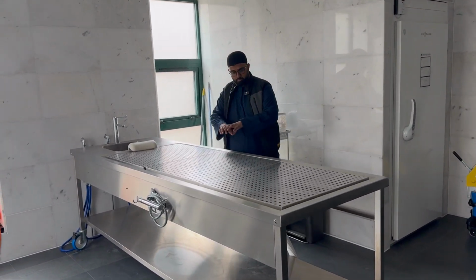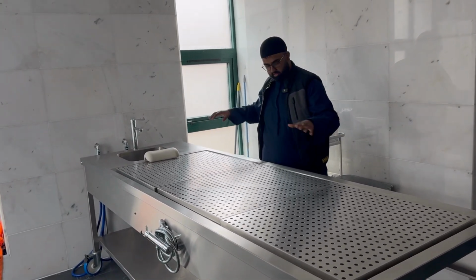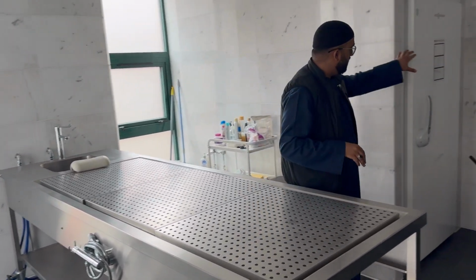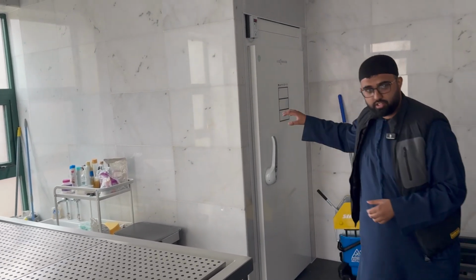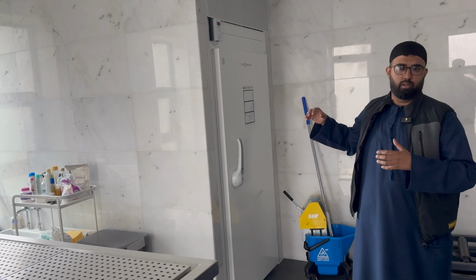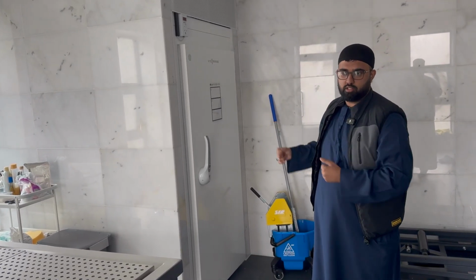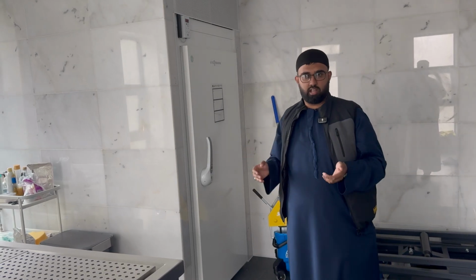Alhamdulillah, this is where a person will be placed. The ghusl will be given here. And then inside here as well, this is normally the refrigeration unit where if somebody needs to be kept overnight until the burial, then this is the place for that as well. So it's always great to see a masjid that has this.